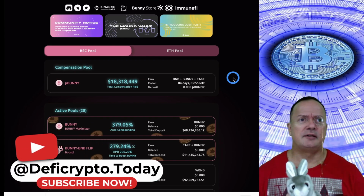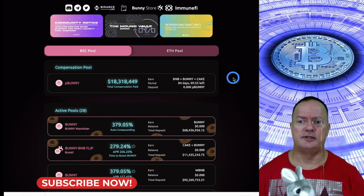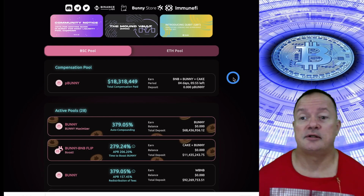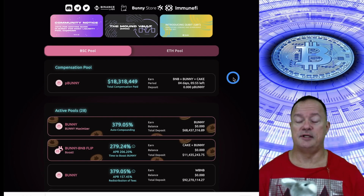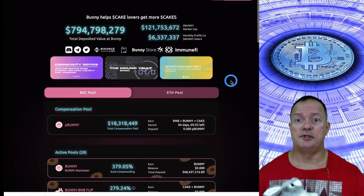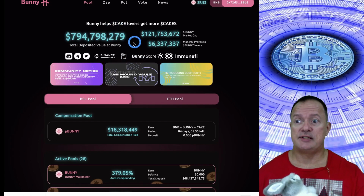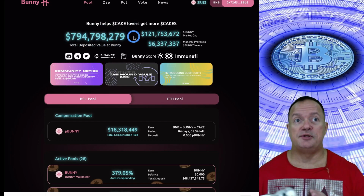Today we're talking about PancakeBunny on the Binance side. We've talked a lot about the Polygon side, right? Yeah. But we didn't talk about the Binance Smart Chain side. PancakeBunny started on Binance, and then they added Polygon recently. And the project is pretty successful. There's $794 million invested there. As we know, they were hacked a couple of times this year.